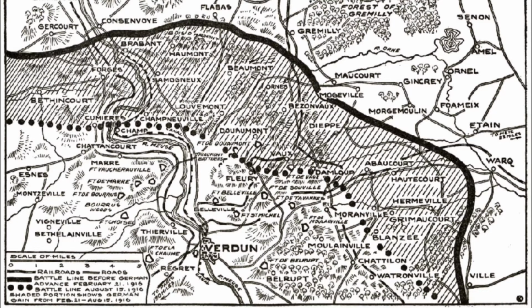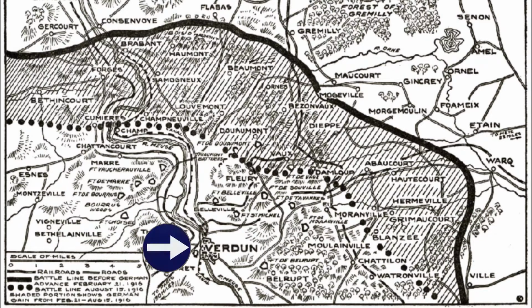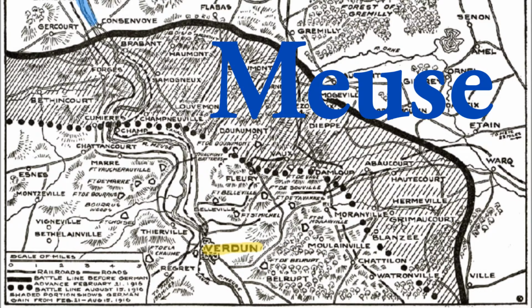Today we're going to talk about the longest and largest battle of World War I, the Battle of Verdun. Just to get a sense of where it is, here is the city of Verdun, highlighted in yellow. The most important landmark of the battle was the River Meuse, which I'll spell on the screen, but also highlight here in blue.